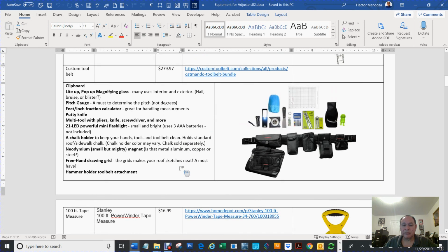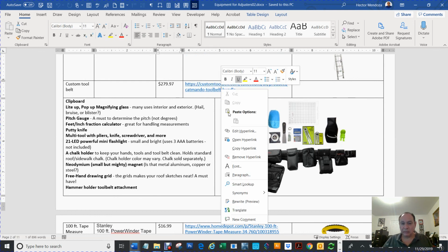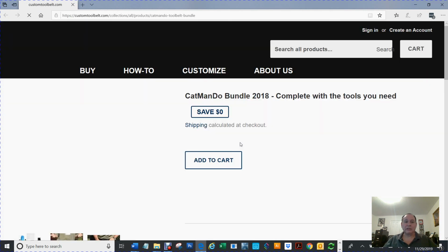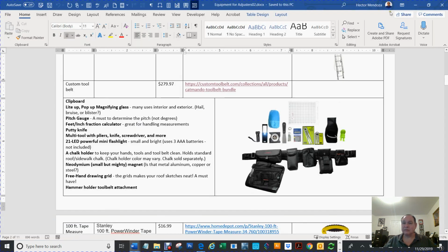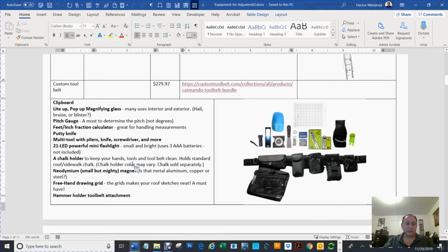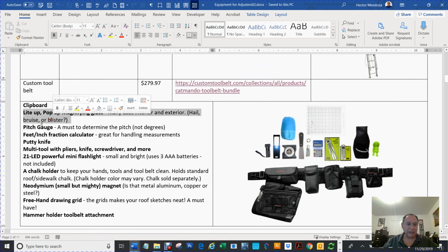Okay, we talked about a tool belt. Let me see if I can open up a hyperlink to it. Yeah, okay. So here's a hyperlink to where you can buy it. You're looking at $297. Is that what I put on mine? Yep, $297. It's going to explain everything that you're going to get. Matter of fact, I have that already listed here for you, and I got it in bold for every item.